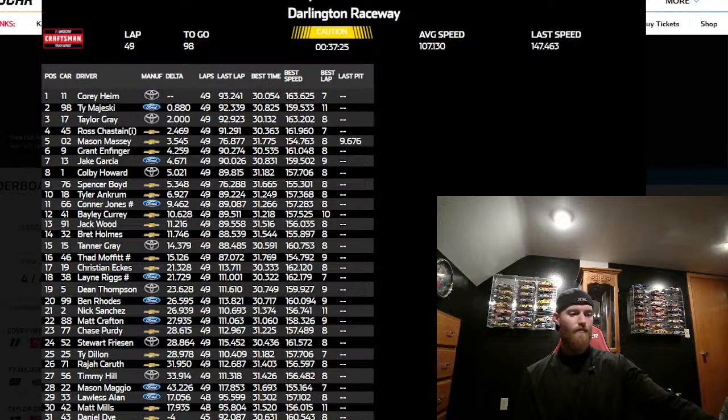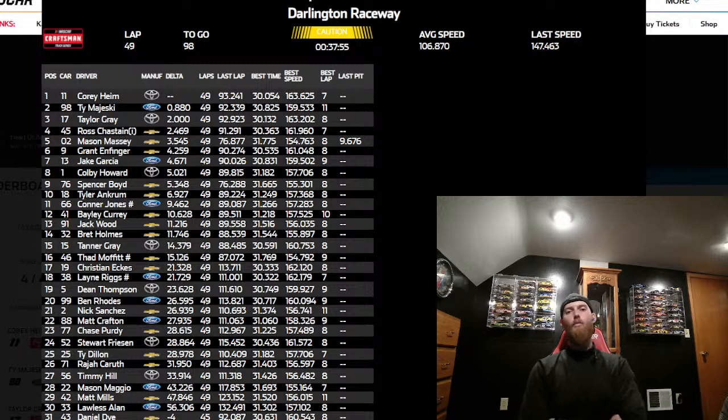Stage number 2 from Darlington coming up after this. A lot of drivers in the back half of the top 10 are gaining position, so a few that were in the back half of the top 10 at the end of stage 1 have now fallen outside of the top 10. We'll get that running order updated once the leaders get to the start-finish line the next time by. Once the leader hits the start-finish line every lap, that's when our leaderboard updates officially.